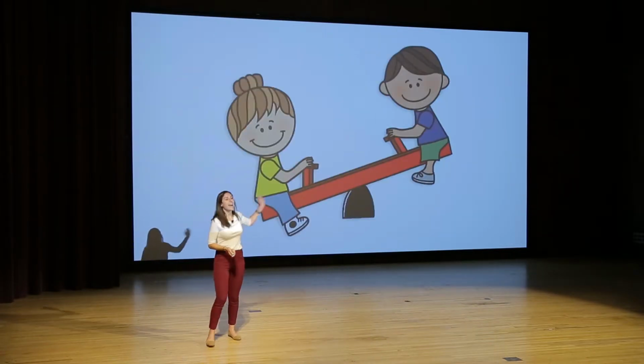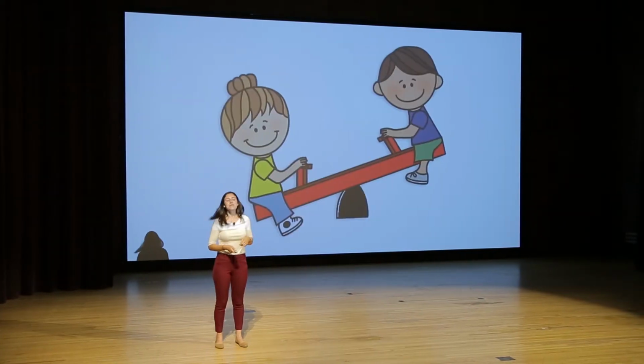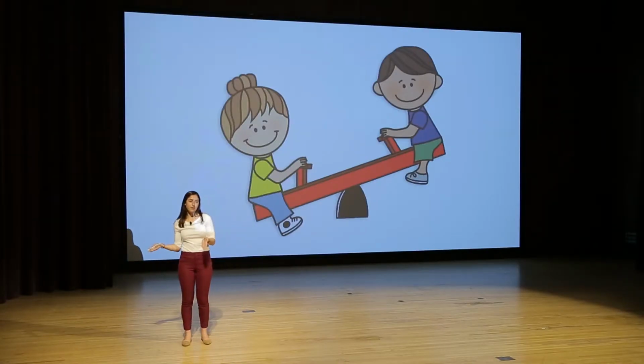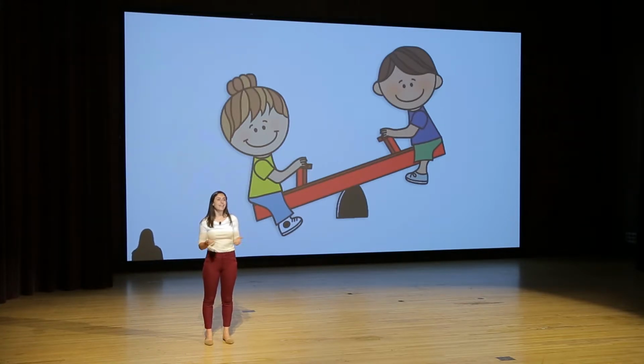We can take Suzy and Josh as an example. Suzy and Josh are good friends. They play with each other on the playground in the evening, and they're in math class together during the school day. One afternoon, they decide they want to try to balance their seesaw. So they create a plan. Suzy can move towards the center of the seesaw, and Josh can move farther from the center. They try out their plan, and unsurprisingly, they find that it doesn't work. So they try again, and they readjust, and eventually they draw a conclusion and figure out how to balance the seesaw.